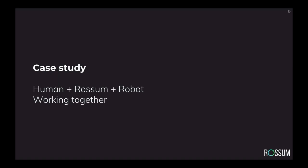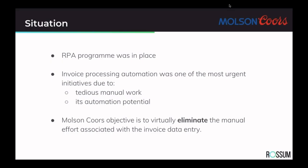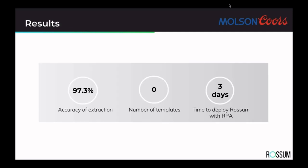Thank you, Petr. I want to share with you briefly one case study that we have, related to a Rossum implementation at a beer manufacturing company. We have been very pleased that we were able to actually help them. This shows the context of not only Rossum, but also robotics. So it will be a human plus the robot plus Rossum working together to automate the invoice processing.